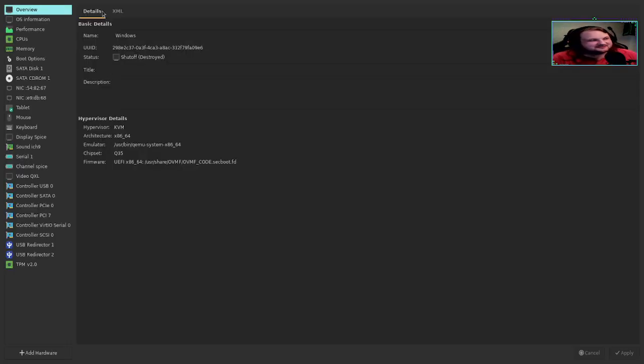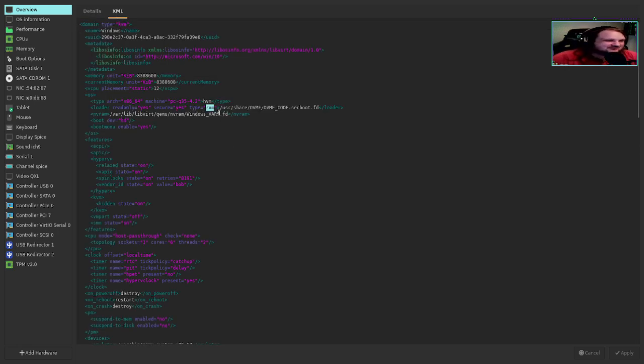Oh, did it? Huh. Okay, it immediately freezes because it thinks it's a BIOS system. Fair enough. I'm going to change the type back to pflash, and it should, in theory, work again. Yeah, now it works.